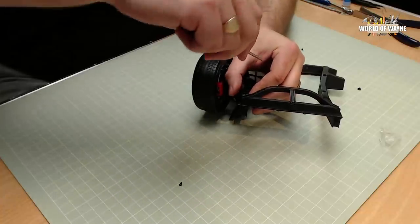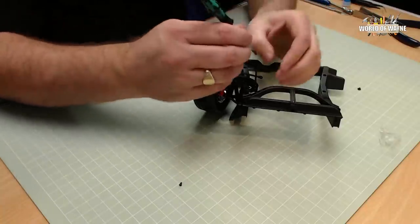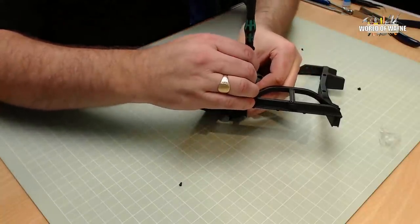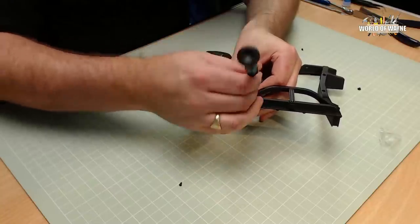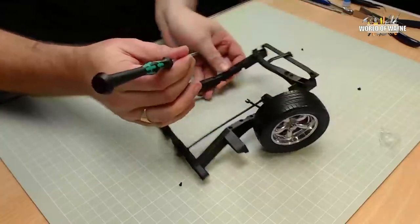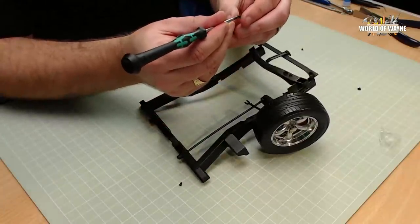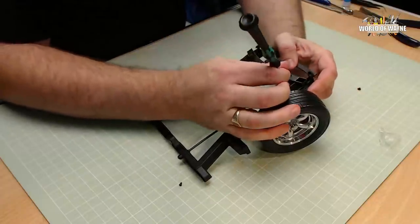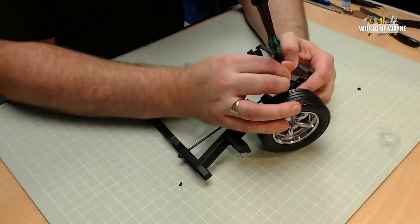this is going to be hard. I'm going to hold this like a pen again, just to get it in where it goes. What you find with these builds, because they're black on black, it's very hard to see the holes and shadows. So you're sort of like using the force a lot of the time.